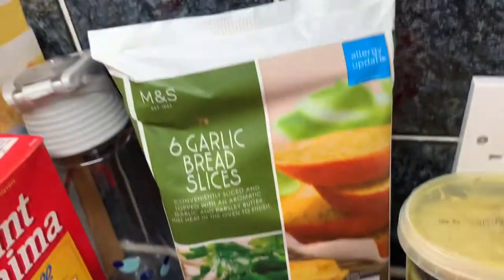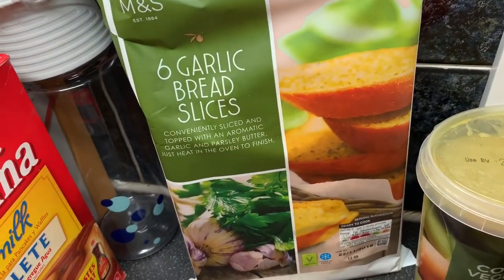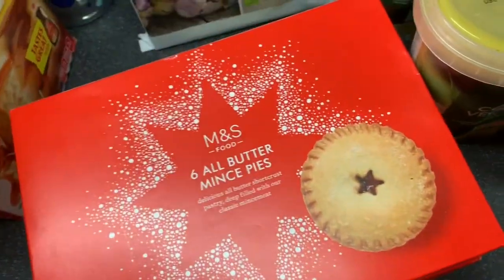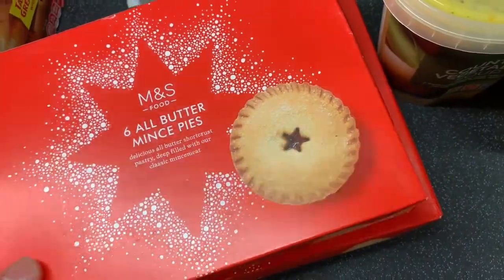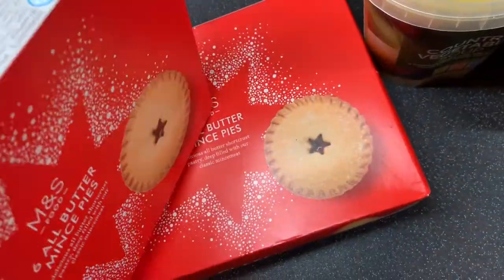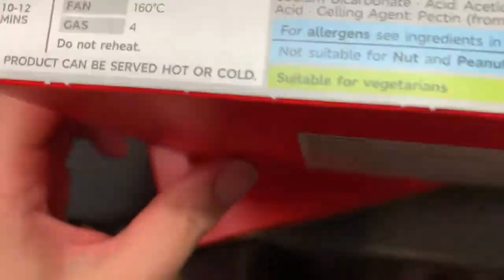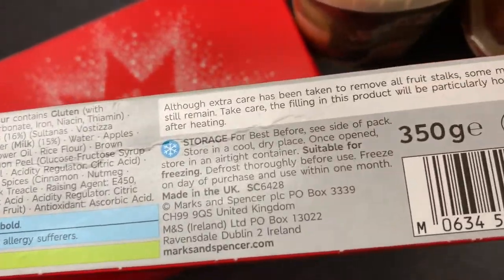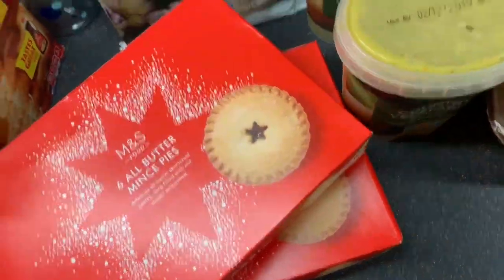Then just some garlic bread slices, because mum just wants one with her spaghetti bolognese tonight, and then we can just freeze the rest. I was so happy when I found out these are suitable for vegetarians. So two mince pies, and they're £2 for £3 in there. Honestly, I was hunting the back out, and it said they're suitable for vegetarians. Life was complete, honestly. And if you don't eat them all, you can even freeze them. So that's always nice to know.